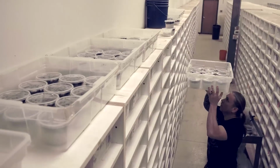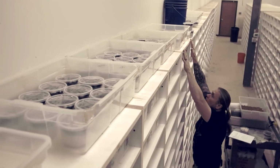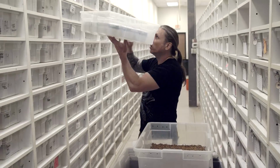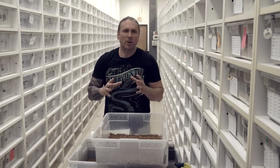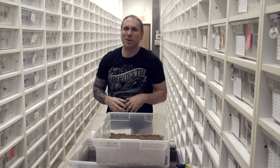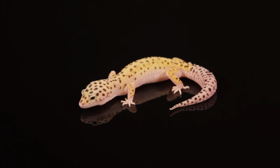Now again, I'm going to put these guys right up on a shelf, just in an incubation box like this. It stays about 80 degrees up there, so I know I'm going to get almost all females, and any of the ones that I want to produce males with, I'm going to take them and put them in my ball python incubator at about 89 to 90 degrees, and I know that they're going to hatch really quick and they're going to be males.